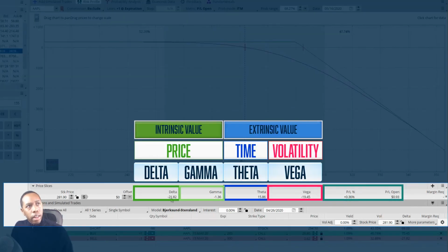Delta is telling us that every dollar the stock moves up, we're going to lose $21 here, plus the gamma, right? And then theta is telling us that every day that passes by, this is working in our favor. So in the sell strategies, theta is your time. Time decay helps you out. It's $15 a day that passes by. Now Vega, as Vega moves up, that hurts us also. So we got Vega working against us. We got price working against us. If they move up, then we're toast.